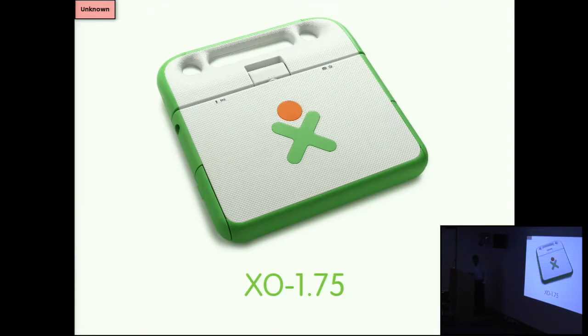Okay, so talking about the future, this is where things get really, really cool. The EXO 1.75, I mentioned it before. This is the device I said before that can run off solar. And the reason why it can do stuff like that is it's just a more efficient architecture. They switched to an ARM-based platform. More specifically, it's the Marvell Armada 610 platform.